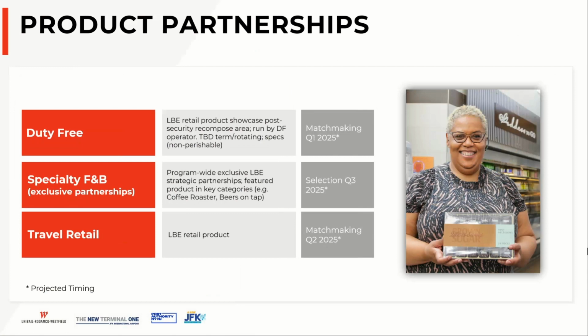So product partnerships, think of your product getting on the shelves of other stores within our program. Like I mentioned before, the 5% for duty free and the 5% for travel essentials, and also the 30% in food and beverage. This is a way for you to get your brand or your specific product within the shelves of operators or storefronts within the program, which I think is an amazing opportunity and an amazing way to provide our consumers with taste and flavors of Queens and New York City at large. So we're really excited about these product partnerships.